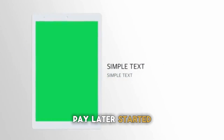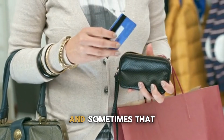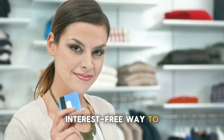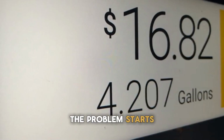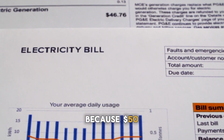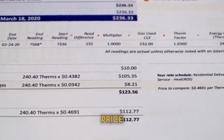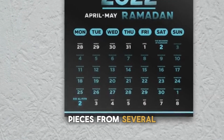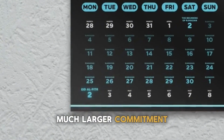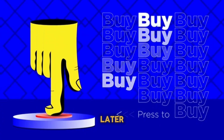Buy now, pay later started as a simple pitch. Get the thing now, divide the price, pay later. And sometimes that is exactly what it is, a useful, interest-free way to manage a purchase. The problem starts when the payment becomes easier to see than the price. Because $50 is not the price of a $200 purchase, it is one piece of the price. And when several pieces from several purchases start landing on different days, the small numbers can hide a much larger commitment.